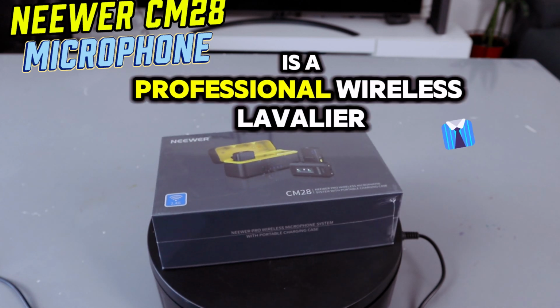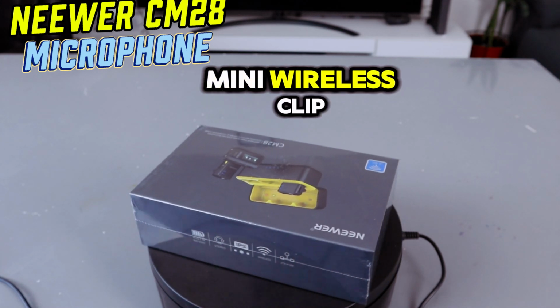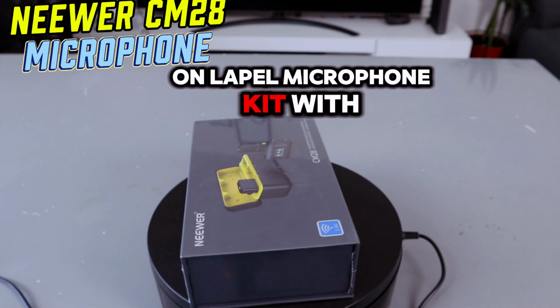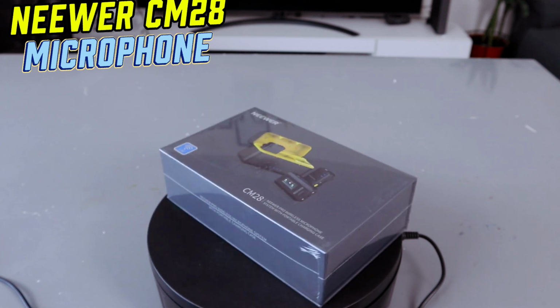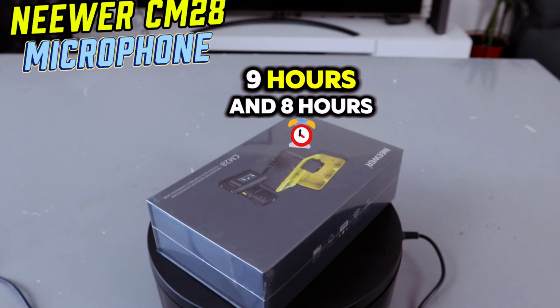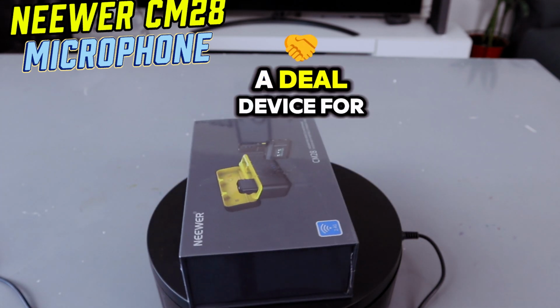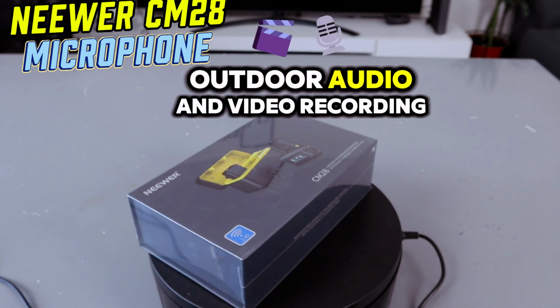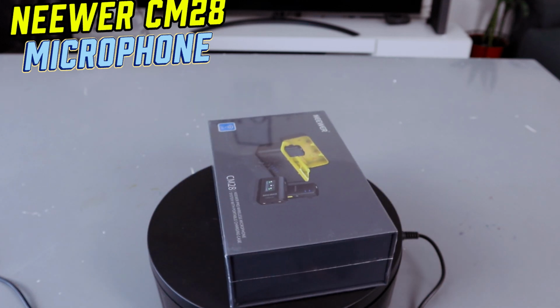Transmission is a professional wireless lavalier mic set for camera, a mini wireless clip lapel microphone kit with 2 transmitters, 1 TX and 1 receiver. They can operate for 9 hours and 8 hours RX on a full charge. Ideal device for outdoor audio and video recording, stage vlogging, podcast, interview, and live streaming.